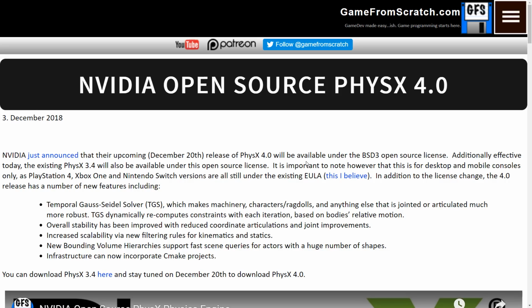NVIDIA open sourced PhysX 4.0. They actually open sourced PhysX 3.4 as well, and then they released 4.0 a few days later.